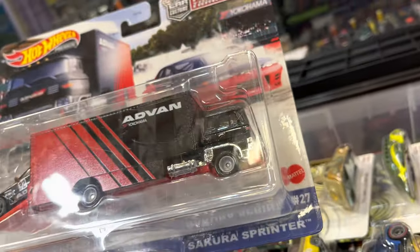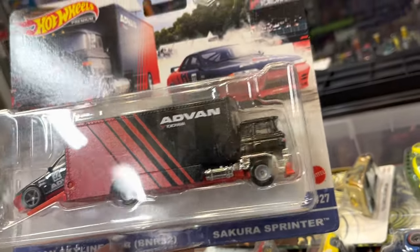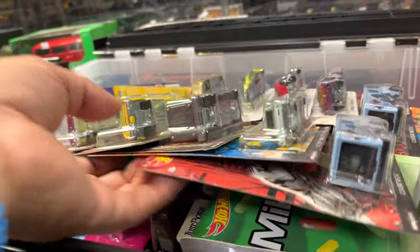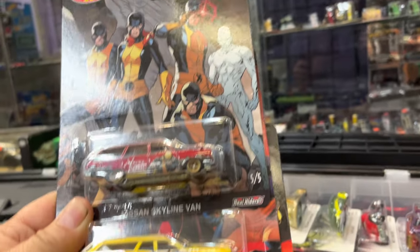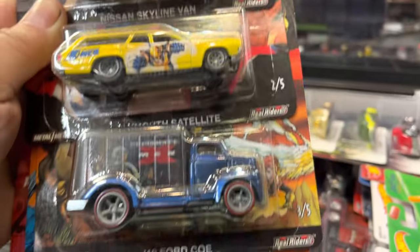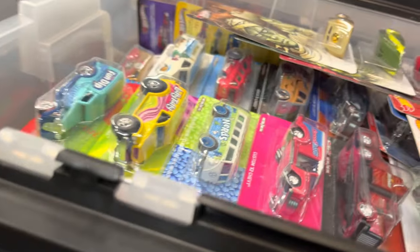Let's see. Okay, we have a Nissan Skyline GTR 32. It's a Career Sprinter, okay. Not bad. But this is the whole set on this right here, guys. Look at that. X-Men. Wow. Nice stuff. I like that one right there. This is a Skyline wagon. Alright, let's put this over here. What else?